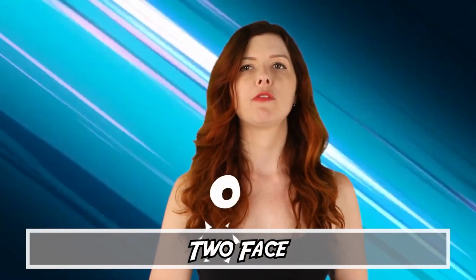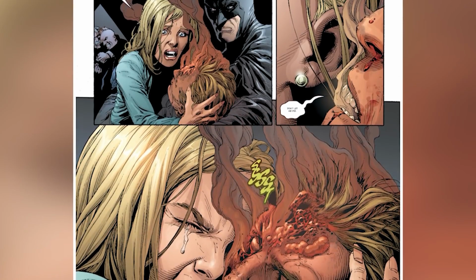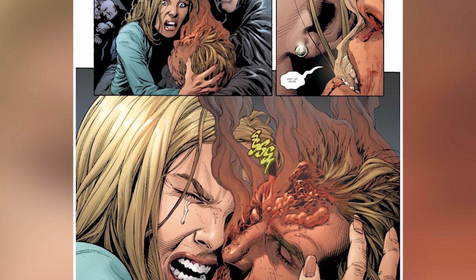Number 1. Two-Face. The Earth 1 version of Two-Face sees the character completely reinvented in a way you might not have expected, which is what makes it so great. On Earth 1, Harvey and his sister Jessica are working together to clean up Gotham alongside their good friend Bruce Wayne. After Harvey ends up dead, however, Jessica and Bruce are forced to continue their mission to eradicate corruption and crime in Gotham without Harvey, working on in his honor.